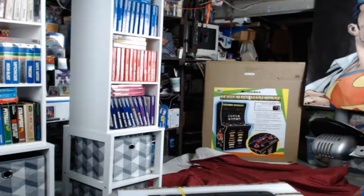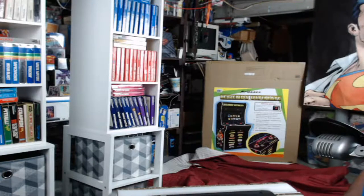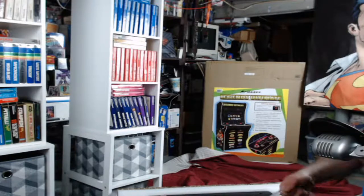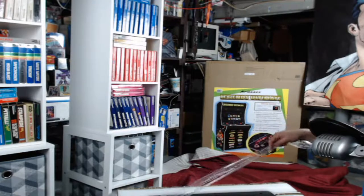Ooh. They packed it pretty well though. All right, got all these straps here everywhere. And then if it's not straps, they got these shrink wrap parts.